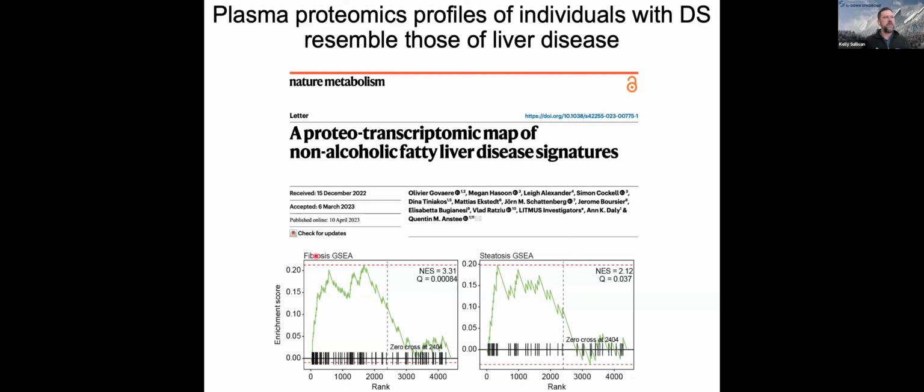They generated a fibrosis signature with 100 features or so, and then a steatosis signature with fewer features in it. And we took those and used those to perform gene set enrichment analysis on the plasma proteome of individuals with Down syndrome. And what we found was significant enrichment for both of these signatures, right? Indicative of the idea that individuals with Down syndrome have plasma proteomic profiling that looks a lot like individuals that have bona fide liver disease that was confirmed via biopsies.